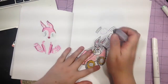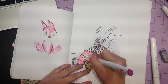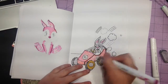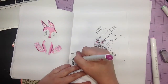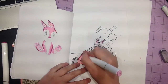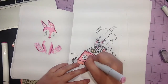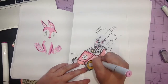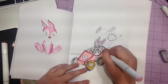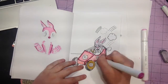Trying not to cough right now, actually. Anyways, I'm coloring the car now, and on a side note, my hair will be different on, I think, Friday, because I'm dyeing it two crazy colors on Thursday. I'm not going to go into much depth, kind of like a surprise a little bit. So look forward to that.